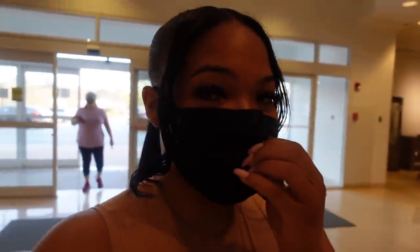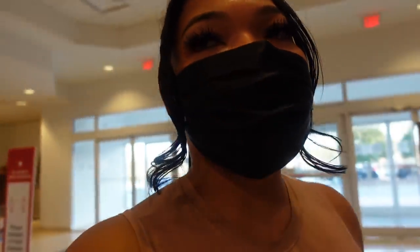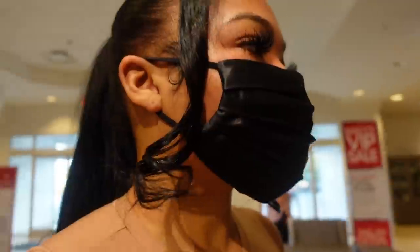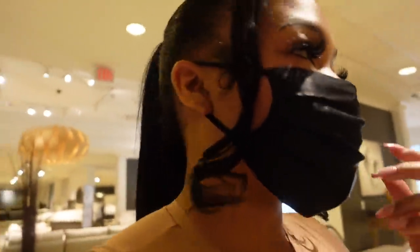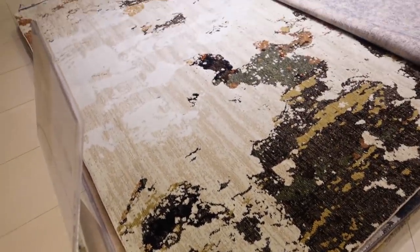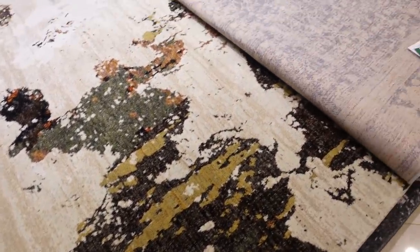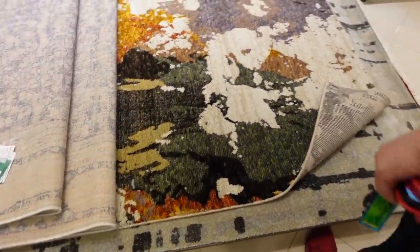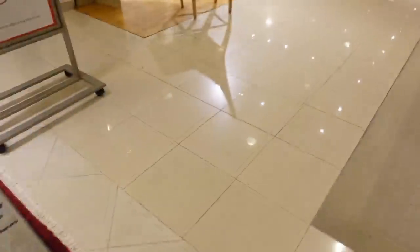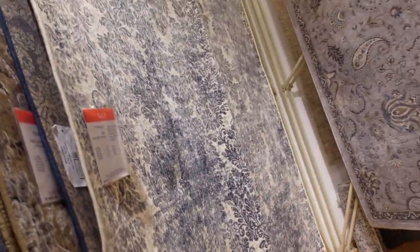Okay, y'all, I didn't fill y'all in, but we are at American Signature, Macy's Outlet, because I'm trying to find a rug for my makeup room. They had a bunch of rugs the last time we came, but I don't like their couches. It's mainly all leather, so that's why I didn't choose a couch from here. I like this one, because it's beige with different pops of neutral colors. I like this for my makeup room. I just want a rug so I can start doing my makeup in there.